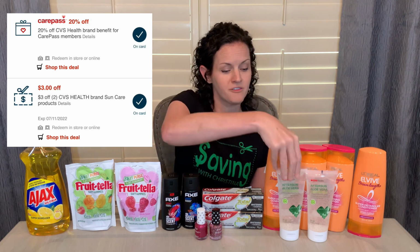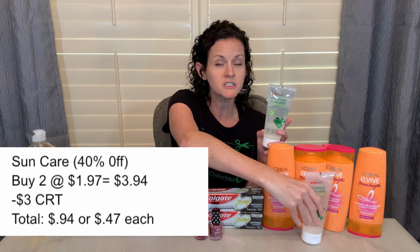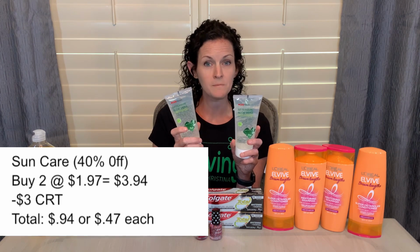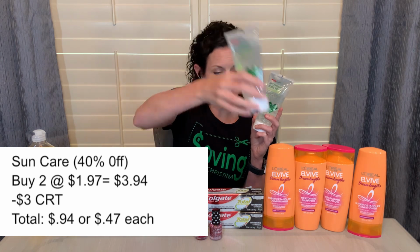But the CVS sun care products are also 40% off this week. So I picked up 2 of these aloe vera gels. They were $1.97 after that 40% off. So buying 2 of them put me at $3.94. But then that $3 off 2 coupon came off, leaving me to pay 94 cents for both of them, or just 47 cents each. So great deal.